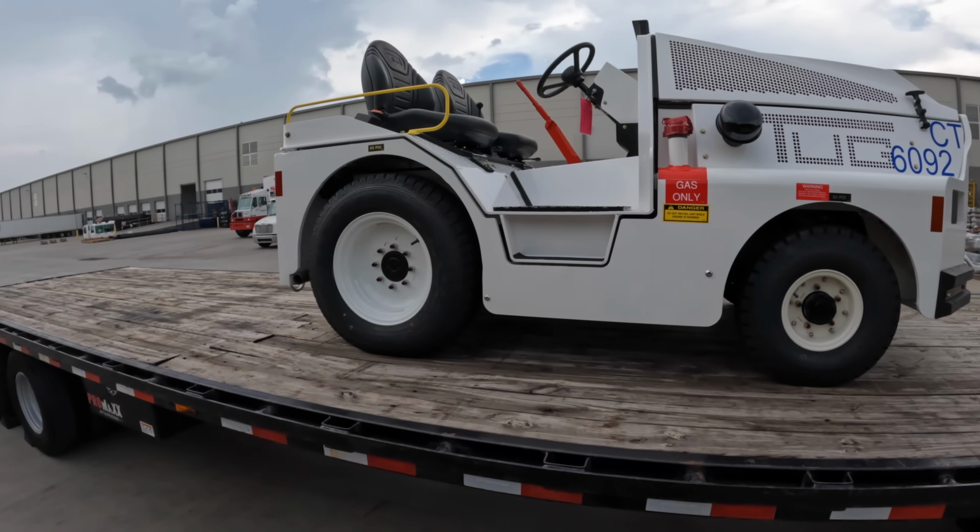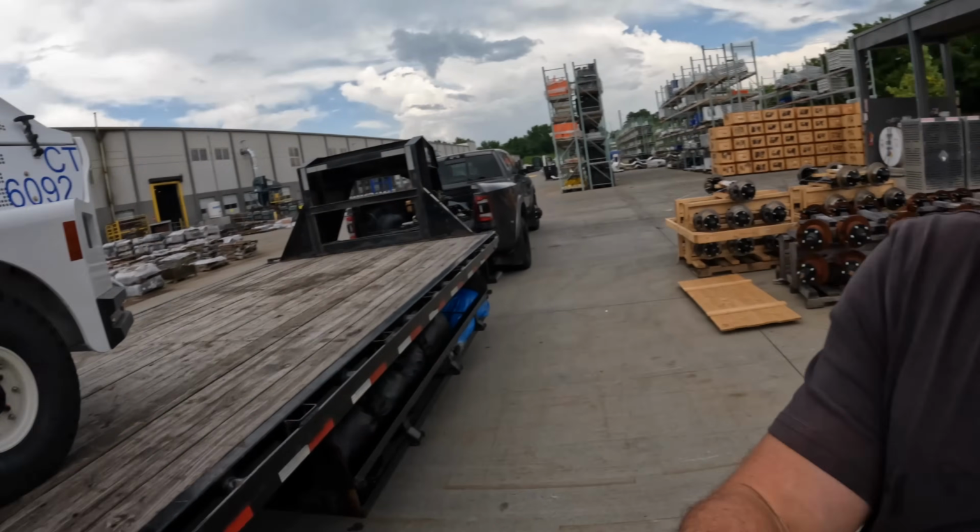I went and I checked in, but of course they don't allow you to record inside. So I did see the tug carts that I'm picking up. They're shorter than they said they were going to be, which is a good thing. And I am about to go open up my ramps and they're gonna bring them out and we'll get them loaded. 2 of them. All right guys, we got the first one on the trailer.